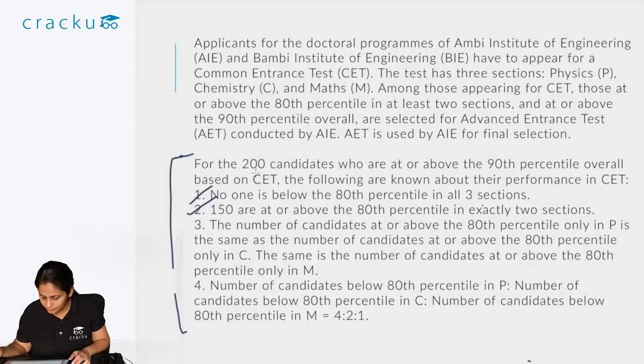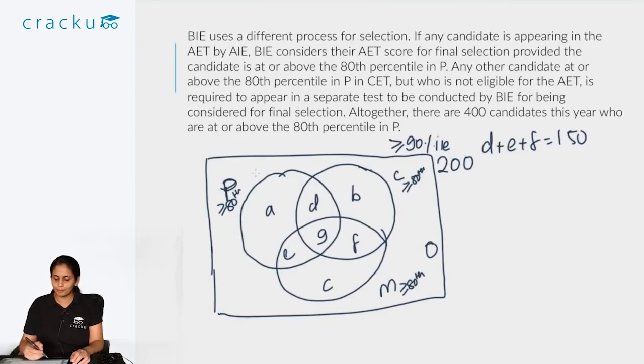Then let's see what this is. The number of candidates at or above 80th percentile only in P is the same as the number of candidates at or above 80th percentile only in C, and the number of candidates at or above 80th percentile only in M. So only in P is A, only in C is B, only in M is C. So essentially it's saying that A is equal to B is equal to C. So we can directly just replace it.